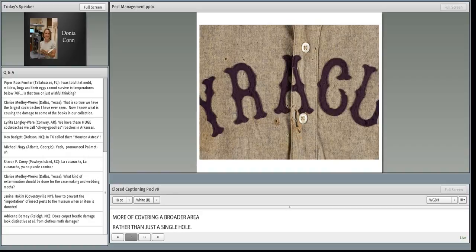But when it comes right down to it, it doesn't matter if it's a beetle larva or a moth larva. The treatment that we're going to do is pretty much the same. But you still want to try to get an identification, because then it will help you to find the source of the problem rather than just treating the symptom.